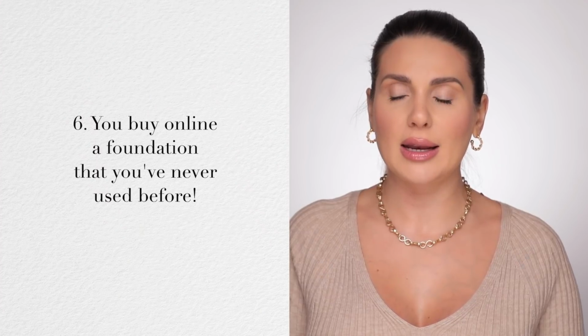Last thing I want to mention, it could be considered a mistake, I personally do consider it a mistake, is buying your foundation online. I think that's a big mistake, especially if you haven't tried that foundation ever before. If you know your color, of course, get your foundation online. You don't need to go to the store. But the chances for you to actually get it right are very low.